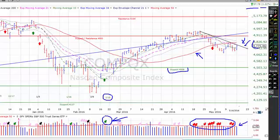With minor resistance at this mini downtrend line, if we were to break above that, our next area of minor resistance would be the 50-day moving average. And if we were to take that out, our next significant area of resistance is going to be up here in the 4900 range. Right now, our market timing model on the NASDAQ is on a sell signal.